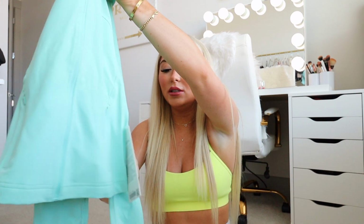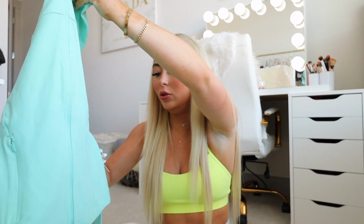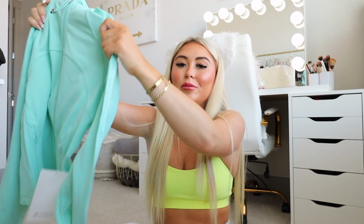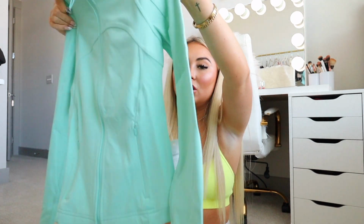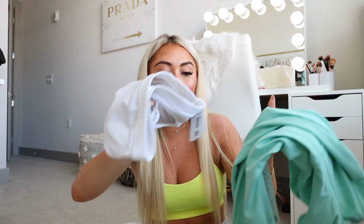I also got another cropped Define jacket, I think is what it's called. Yeah, the Nulu cropped Define jacket. I got this one in Wild Mint, and she is so cute. Oh my gosh, I'm so obsessed. So I'm gonna try this on in my next dedicated Lululemon haul. I'll try both of these on, so be looking forward to that because I'm sure that'll be coming soon, so stay tuned.